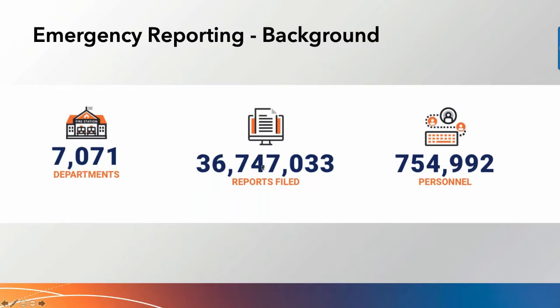So right now, this is what it's looking like in the system. Those of you that are with us today, if you're all from separate departments, you're in the company of over 7,000 departments that use Emergency Reporting. 36 million incident reports have been filed. And in the system, of those 7,000 departments, we're looking at 754 personnel throughout the system. So pretty crazy. And it's only getting more and more each day.